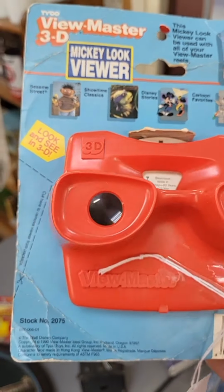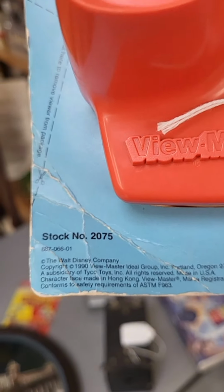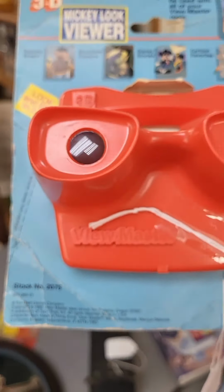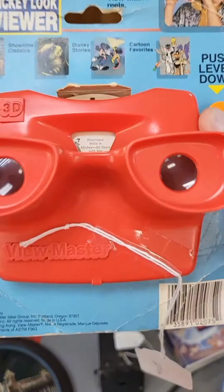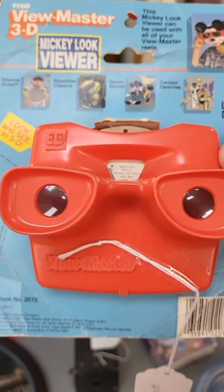Whoa. Still in the package and everything. What do they want for it? $34? What year did this come out? Is there a year? 1990. Viewmaster. A Mickey Mouse Viewmaster from 1990. That's cool. Yeah, you just look right in there, and then there's little discs that you put in there, and you can see all the different pictures.